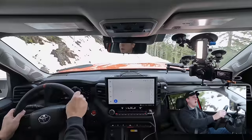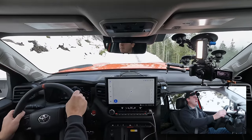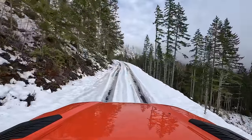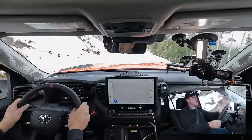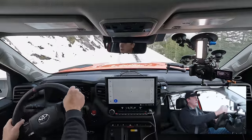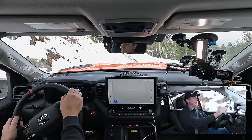Man, that is a drop. I mean, I've driven here before with other vehicles, and I've seen this drop before, but something about being on snow just makes it a wee bit more precarious. I think we'll do fine here. I'm just going to keep it in snow mode for as long as I can, and hopefully that is enough to get us all the way to the top.